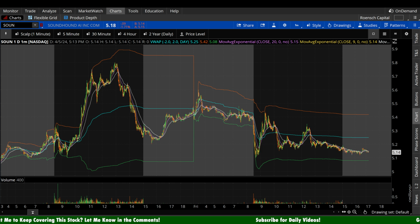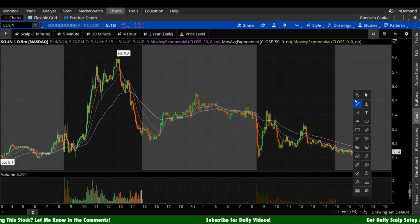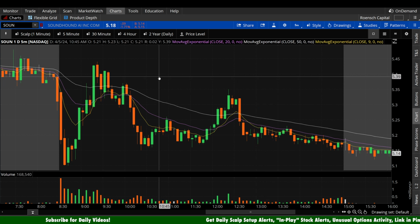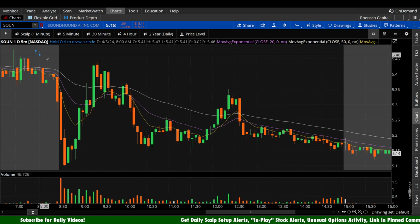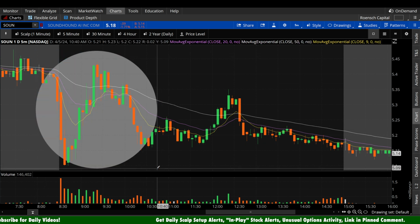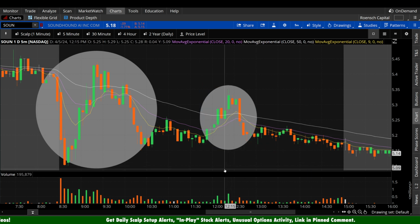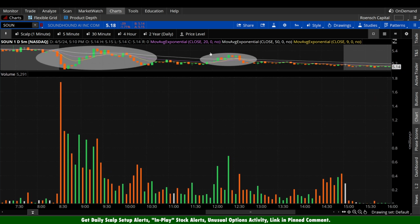Let's take a look. Let's pull out all the bias that the market gave us today, starting with an analysis of the volume profile here on the 5-minute chart. Now, the moves that I'm primarily interested in here, this fade, pop, and fade that we got off the open, and then this pop and fade that we had intraday. I want to take a look at those. Let's take a look here from left to right.